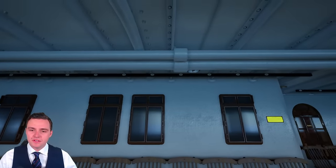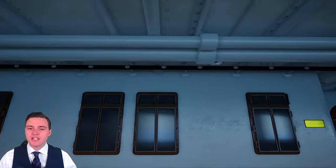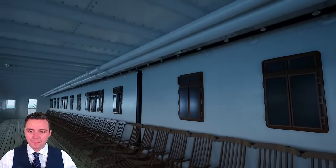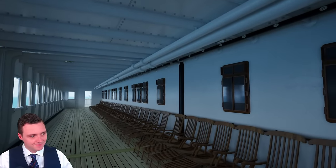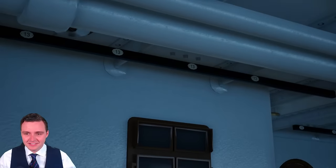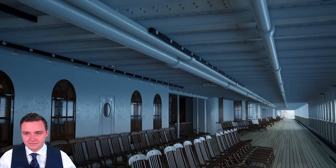Something I've noticed. Back then, deck chairs. Well, let's talk about this. The numbers listed here on the rails. What's all that about? Well, obviously these numbers would be from 1 to, I don't know how many deck chairs there were here. A lot, hundreds.